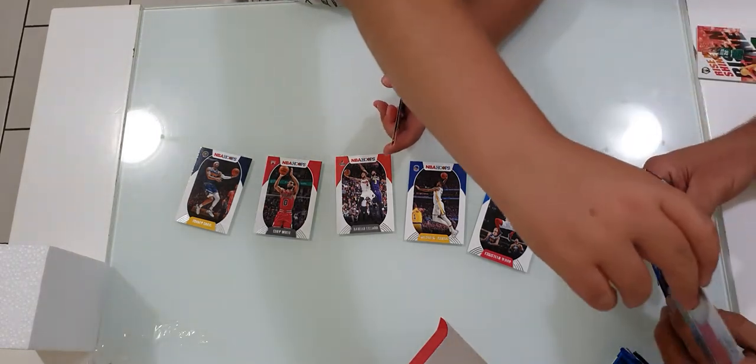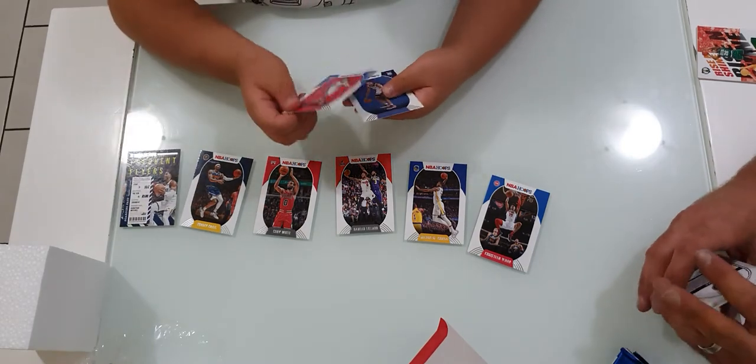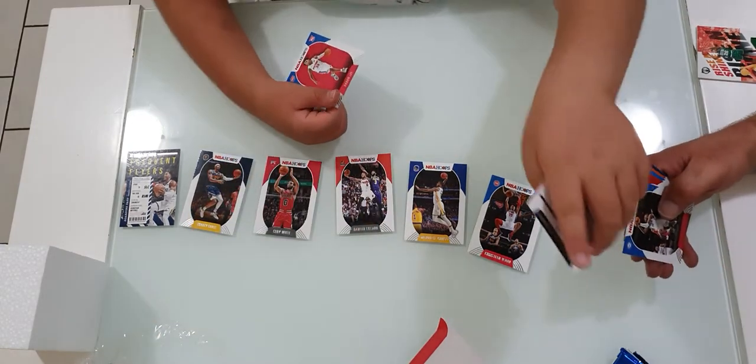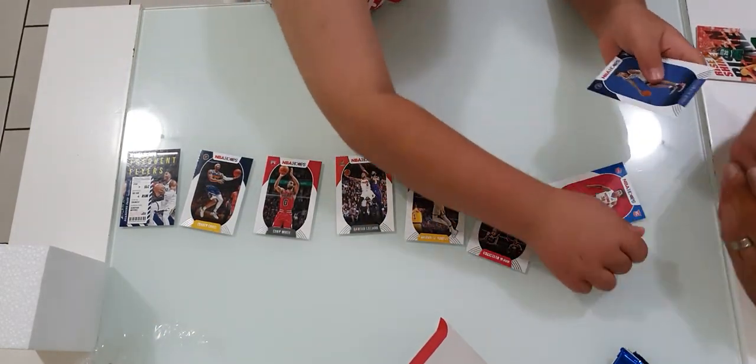Look at it. It's like a ticket. That's what you were talking about. No, I'm talking about the Contenders. The Contenders, they look like an actual ticket. Season ticket. Oh yeah. I forgot who this is.